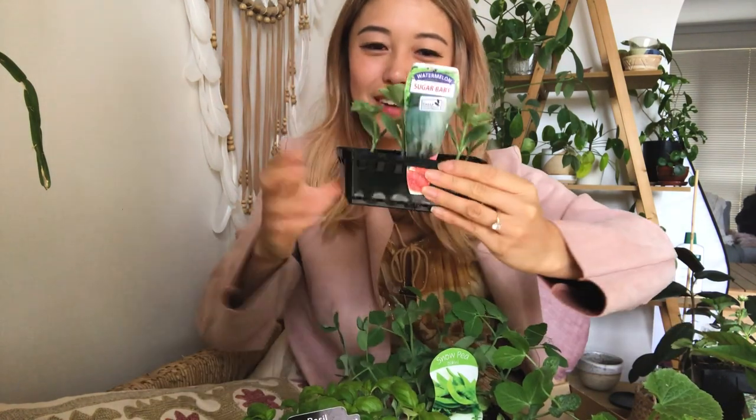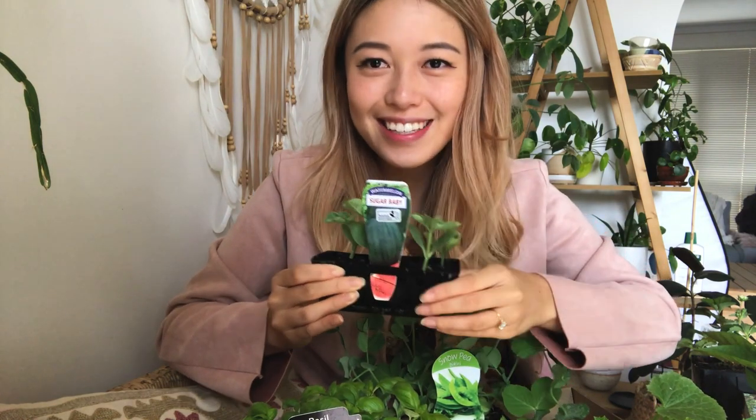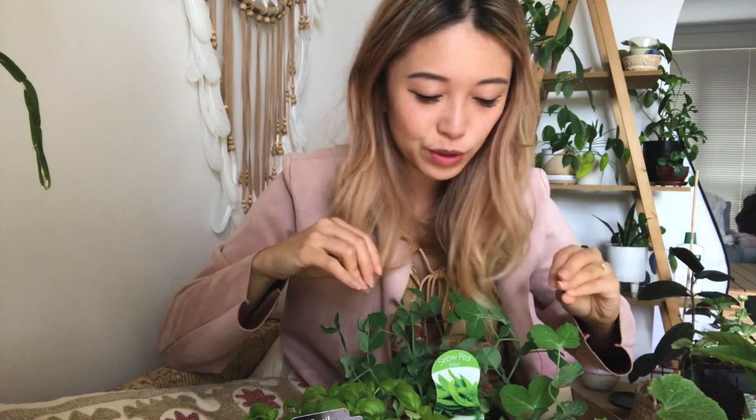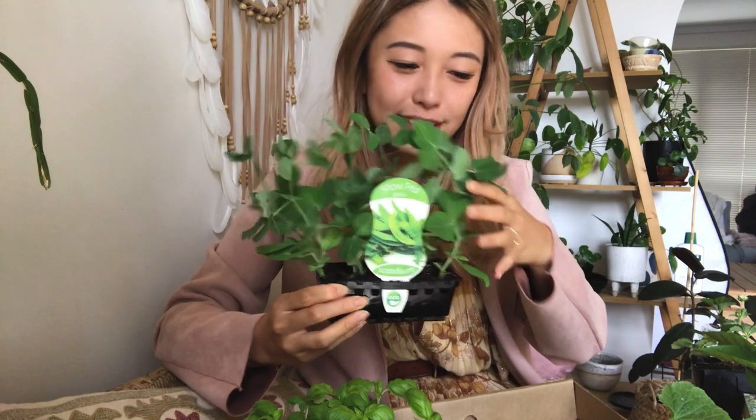And a watermelon punnet. So there are one, two, three, four, five seedlings in this one. So again, I think the maximum we need is two plants. Snow peas, I always call them sweet peas. Snow peas. One, two, three, four, five, six, seven, eight seedlings in here. Also quite a few, so maybe we will be sharing those around.